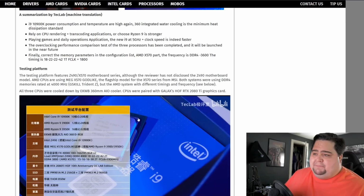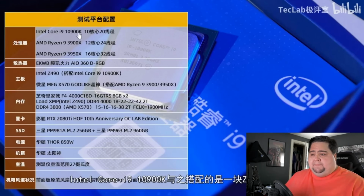You can see here first the specs on his test setup, as I said at the start, for the CPUs: 10900K, 3900X, and 3950X. It also appears that he was running a 360mm all-in-one cooler from EK Waterblocks on an Intel Z490 motherboard, which is not actually listed as the exact motherboard, but for the AMD CPUs, it was using the MSI X570 Godlike motherboard, along with 16 gigabytes of RAM. He was also running an RTX 2080 Ti Hall of Fame edition, which would have been a Galaxy card, on an M.2 SSD, along with an 850-watt power supply. So that's the full test setup that Tech Lab was using for his benchmarking.